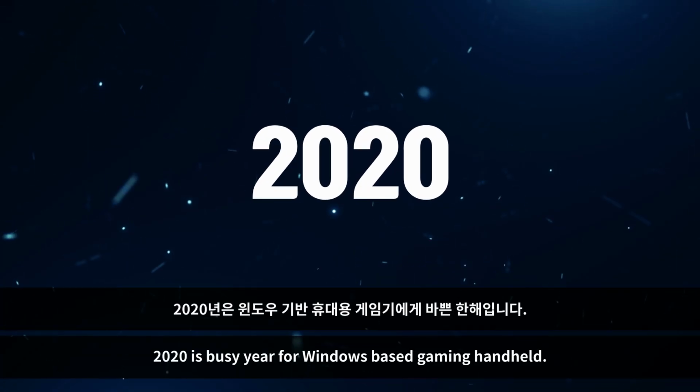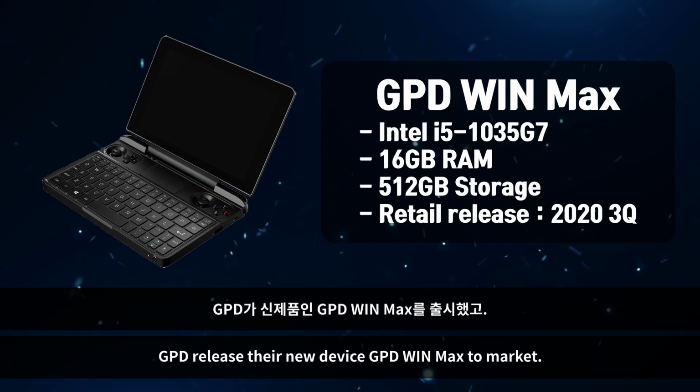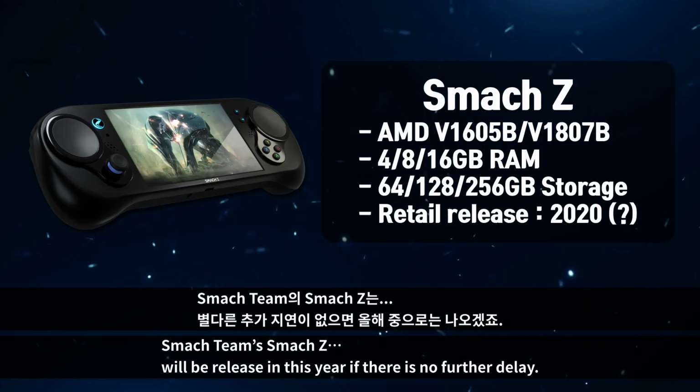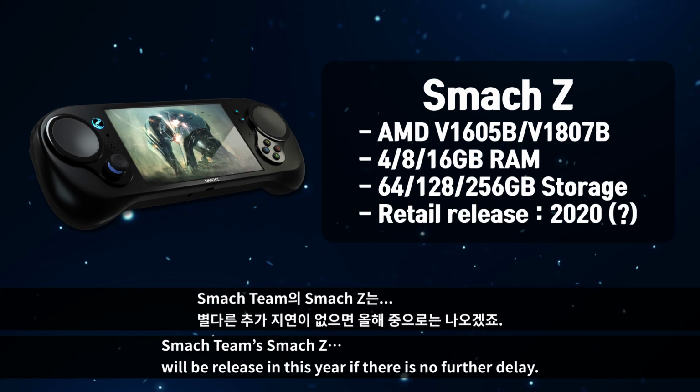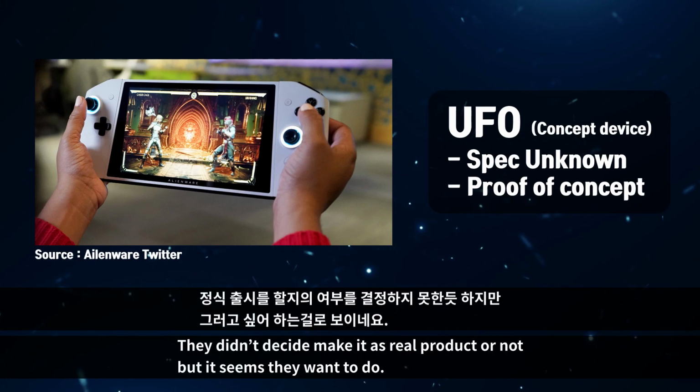2020 is a busy year for Windows-based gaming handhelds. GPD released their new device, the GPD Max, to the market. One-Netbook enters this market with the 1XG. Smart Team's Smart G will be released this year if there is no further delay. And Alienware shows their concept device, UFO. They haven't decided whether to make it a real product or not, but it seems they want to.